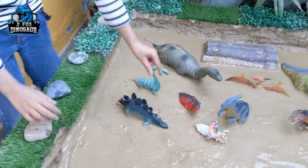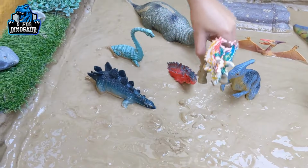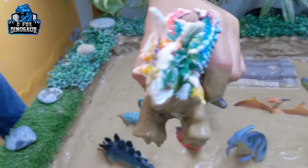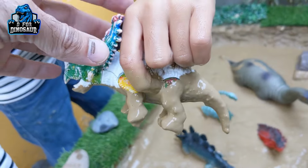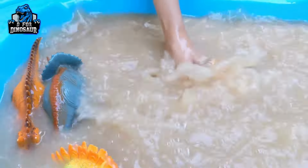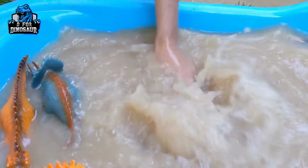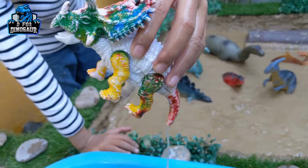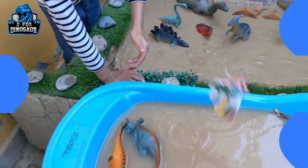And now we have Mr. Zayan, and Zayan will clean now. Which one? Wow, he has very sharp eyes for this colorful Triceratops. So this Triceratops is very dirty. And Mr. Zayan, he will clean him. Here we go. Triceratops, a lovely colorful dinosaur.